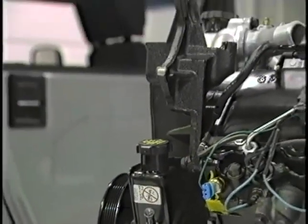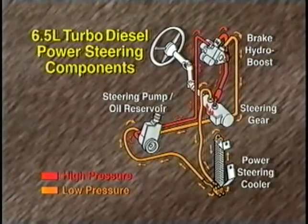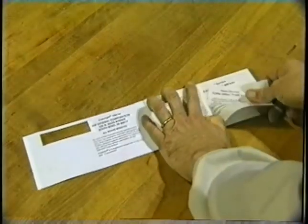There's a few vehicle systems the driver should be aware of. The power steering system is air-cooled and provides fluid pressure to the brake hydro boost and to the steering gear. It's important to keep all fluids at the proper level. The operator should use every means available to keep proper maintenance records.